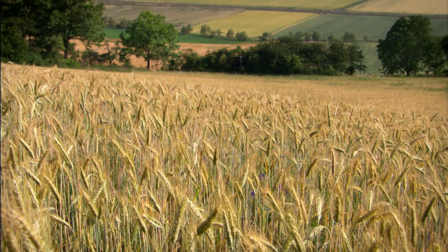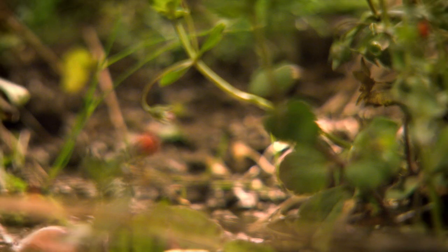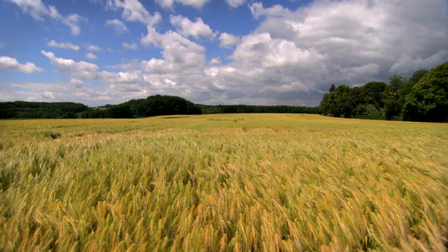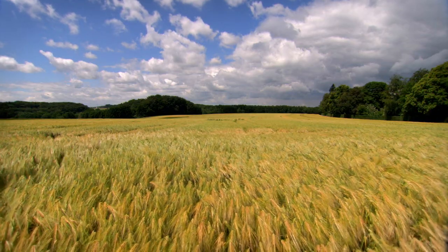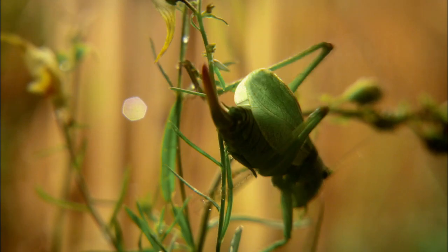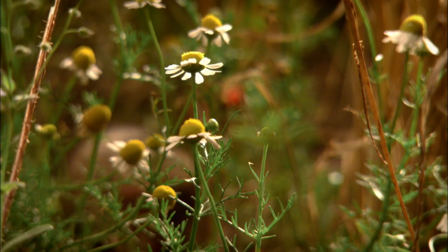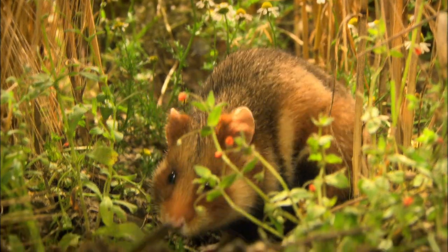Although the first grain fields around the old cherry tree are ripe, the hamster's stocks are almost empty. She has to look for other food. In the sea of ears of corn, there is more to be found than just seeds of grain. The bush cricket's green camouflage doesn't help her.